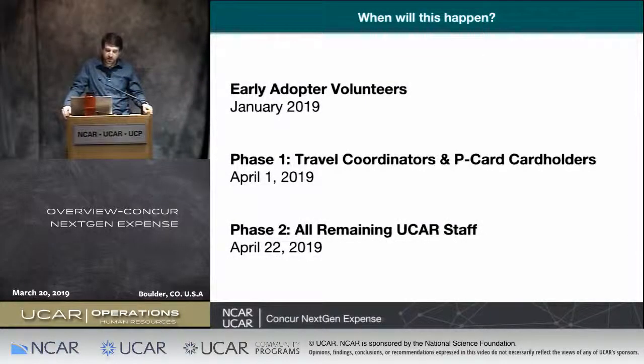So when is this going to happen? In January this year, we asked for some volunteers from some of our power users, and they've been helping us for the past couple of months to kind of put the new UI through its paces and help us direct where our learning materials are going to focus. And then we've split the release of NextGen for everybody else into two phases. The first phase is going to be coming on April 1st. That's a Monday, and that's for all travel coordinators and P-Card cardholders. And then 3 weeks later, on April 22nd, we're going to release the UI to the remaining UCAR staff.